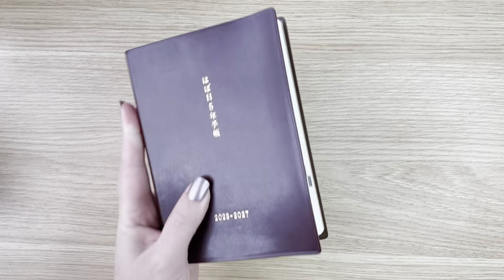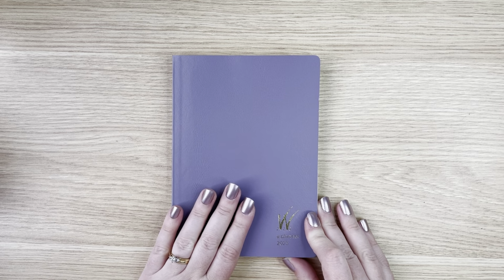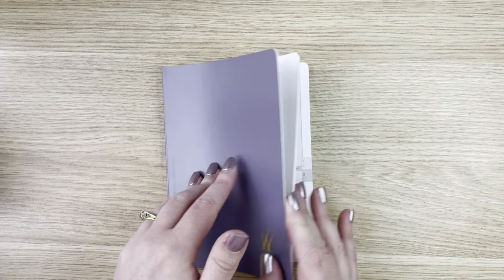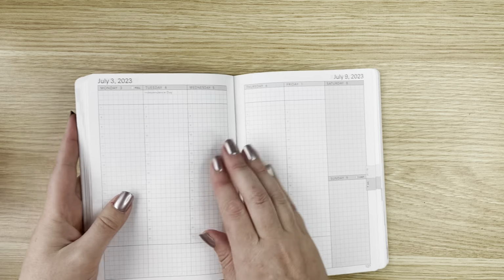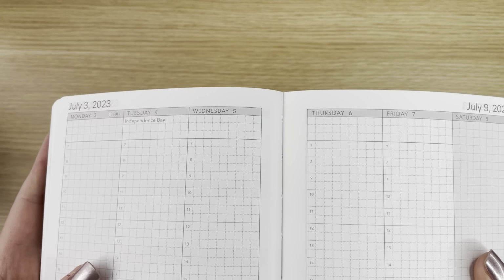So that is the first one. The second one is a familiar favorite. I love my Wonderland planner. I love the basic size. I love the paper, and I love the colors, and I really love what they've done with the tones for next year as well. I'll show you.